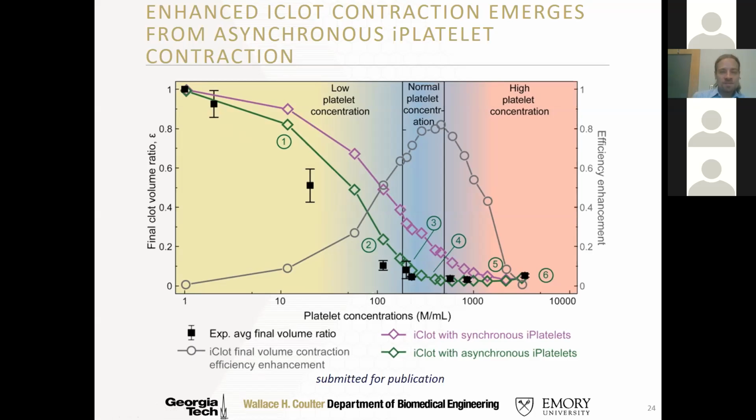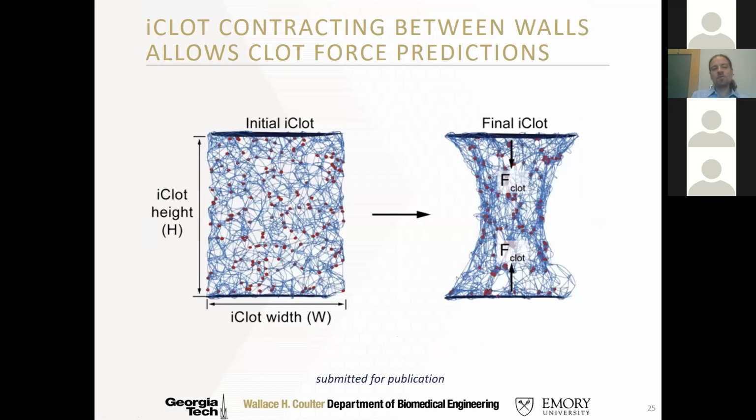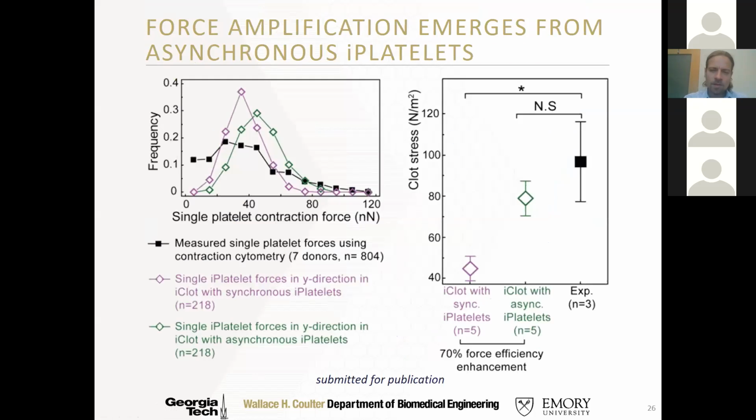But again, this is a model, and what's fun about models is you can do stuff that you can't do experimentally very easily. So we can actually start to understand what's going on inside of a clot as it's contracting and how it applies force. And so in this particular case, we held the clot between two fixed surfaces and allowed it to contract. And what I'm going to draw your attention to over here is this is the first time that an experimental clot model with forces that were akin to what we see in platelet contraction cytometry matched experimental bulk clot contraction values. And that only occurred when the platelets behaved asynchronously.